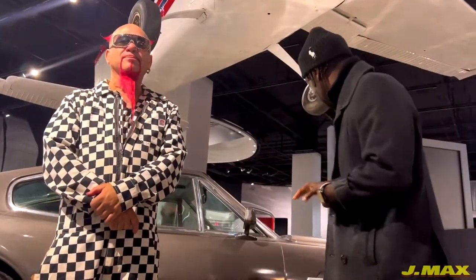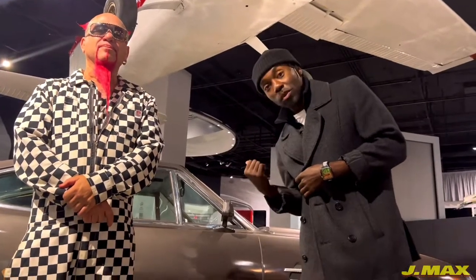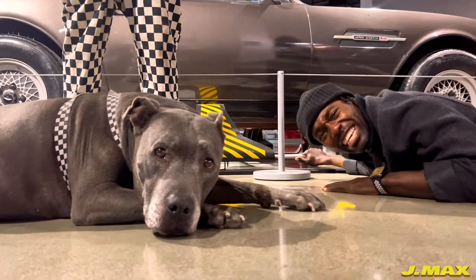So this car right here is the Aston Martin from 1987's The Living Daylights. And guess what? With this one, you can actually go skiing. A car that skis?